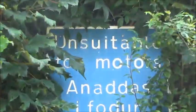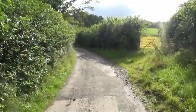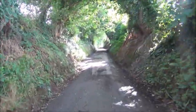This sign gives an indication. Unsuitable for motors. And that sign is not kidding. Here we go. Now the camera probably doesn't give this track justice.